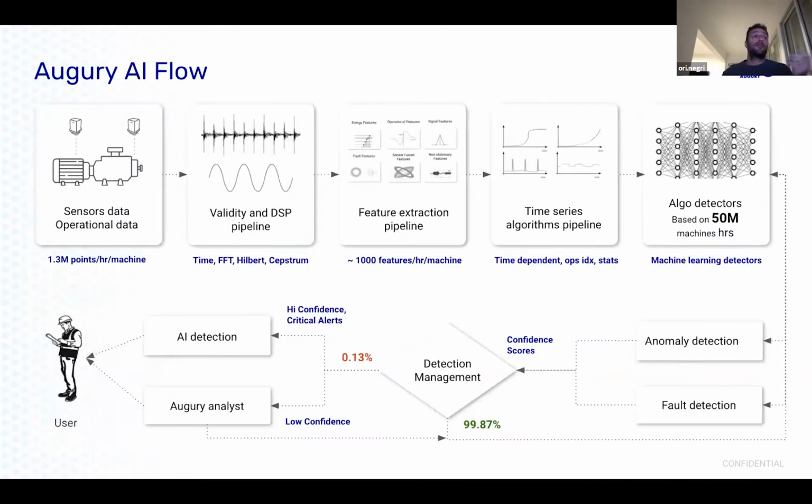Now, the overall AI flow for a single machine: a single machine is usually composed of some driving motor and driven equipment like a pump, fan, chiller, and so on. Usually we have 4 sensing units on a machine, 2 on the motor and 2 on the driven equipment, mainly to be as close as possible to the bearings. In each sensing unit, we have, as I said before, 3 vibration sensors and 1 magnetic sensor. And at the end, with the sampling frequency and sampling configuration that we have, we send to the cloud 1.3 million points per hour for each machine.